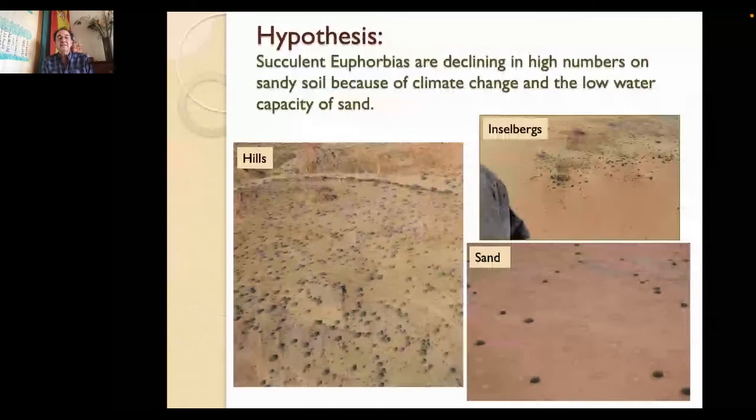So our hypothesis is that succulent euphorbias are declining in high numbers on sandy soil, possibly because of climate change and the low water capacity of sand. I flew with a microlight over the Brandberg area, and it was clear to see that they are performing very well. They look very healthy on hills and on mountains. When you get to sandy areas, they have basically disappeared, or you will see them in some places, but they will survive on inselbergs or koppies, hills. If you zoom into many of the sandy deposits from southern to northern Namibia, you will often see a few remaining Euphorbia damaranas in the north and then gummifera or gregarias in the south.